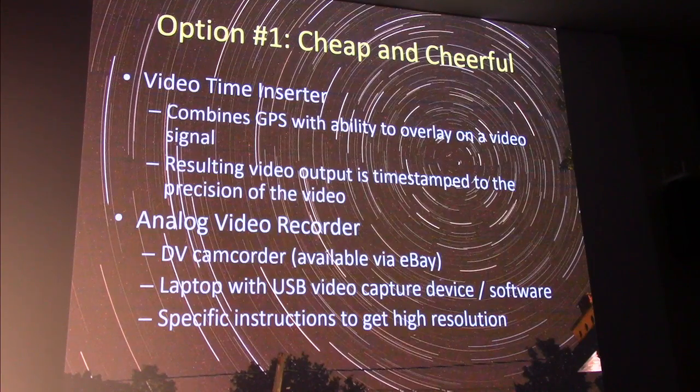And then you need some sort of a video recorder. Now, one option for recording this video as it's happening is a DV camcorder, digital video cassettes, and those have kind of fallen out of use pretty well. They're not antiques. They're still kind of high tech, but you certainly can't buy a new one. But you can still get some of them available on eBay.